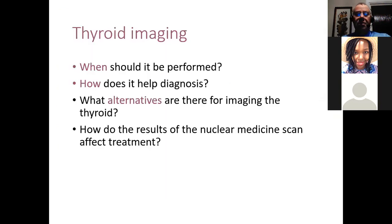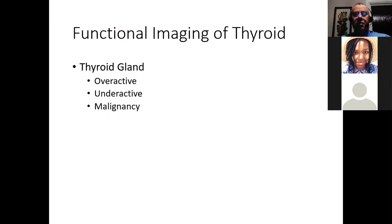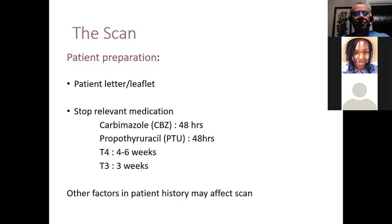So thyroid imaging, when should we do it? How does it help with diagnosis? Are there other alternatives? And what happens after treatment? Most organs can only do three things. They can either be too active, not active enough, or they can get some form of malignancy, benign or malignant. Benign lesions that are not active we tend not to worry about so much, but obviously malignant ones we do.